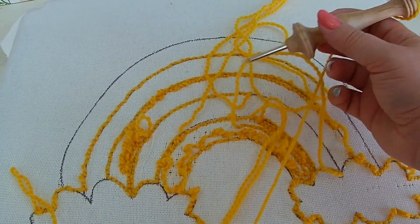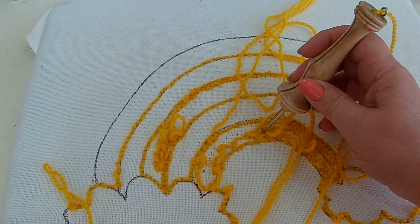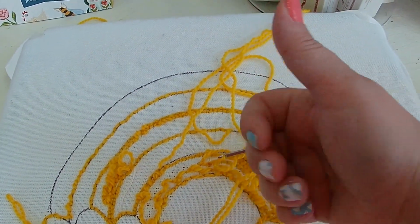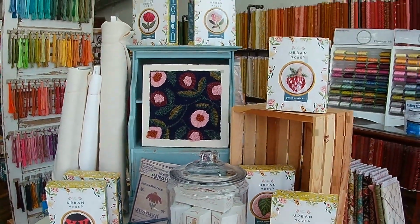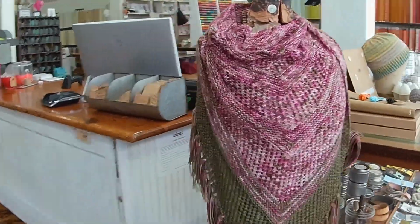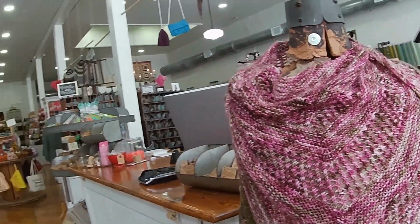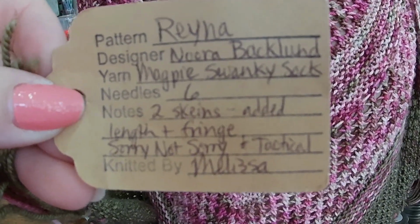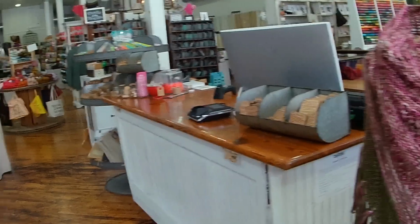And since she had this set up, I of course had to give it a try. I did better once I was off camera and I pulled the yarn the way it was supposed to be. And here we are over with all these little knickknacks, as well as this shawl, which is the Reina. That caught my attention because I've actually made one of the Reina shawls.